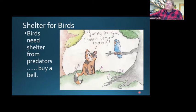One of our biggest problems with birds in the city are cats. They can be big predators, and they can take out a lot of songbirds. Birds need shelter from their predators. If you have a cat, put a bell around the cat's neck so that it can warn the birds that the cat is coming. All right. This cat's saying, lucky for you, I went vegan today.